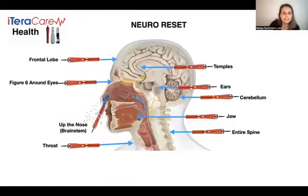All right, here is what I call the neuro reset. This is not done in any particular order. I'm just going to go down the left and go to the right. You can do this in any order you like, but these are the areas that I find are very effective when trying to activate the brain.